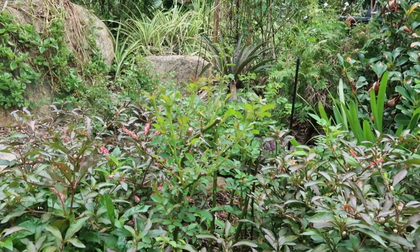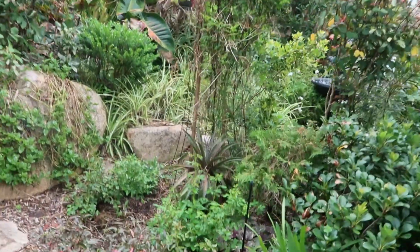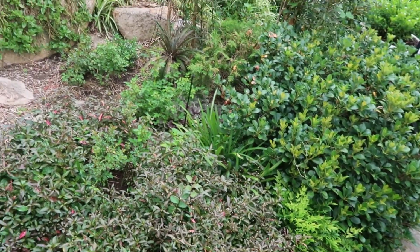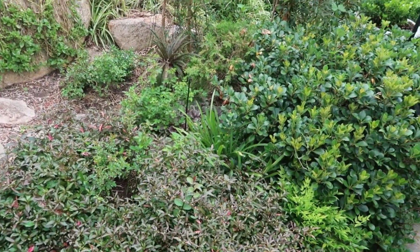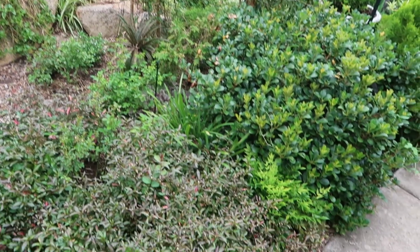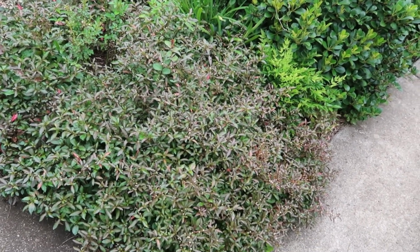So again, everything is just looking so good after such a hard prune. Hopefully in the next month or so, everything should be back all beautiful and lush and flowering. This always just looks sensational.